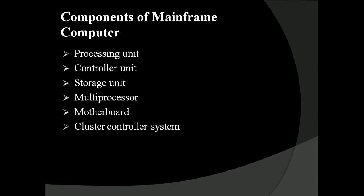Now let us talk about the components of a mainframe. Number one is the processing unit. As I mentioned above, the CPU processing unit contains memory, processor, and interface channels. Second is the control unit, which is also called the bus. A mainframe computer system has several buses for different devices such as tape, disk, etc. Third is the storage unit, which is used to perform different tasks such as saving data and accessing data. Fourth is the multiprocessor, which has multiple processors for processing massive data.